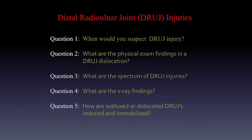So when we suspect one of these things, these are the questions that we ask. Why would I suspect it? What are the physical exam findings? What's the spectrum of injuries? What are the x-ray findings? And how are they reduced? So the reduction part is a little video. I actually have to turn this speaker on to make that happen. I'll do that before I forget. It's better seen than described. Let's go question by question.